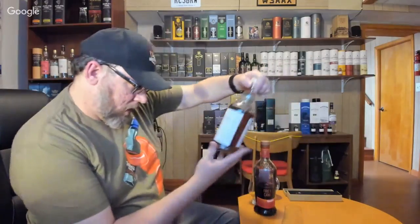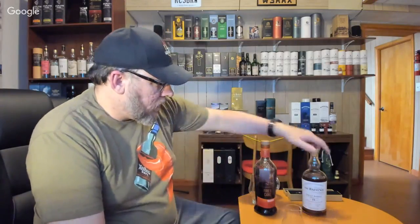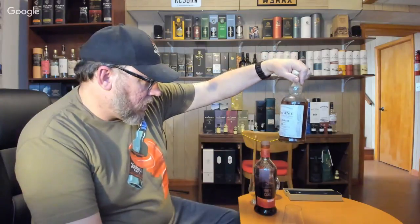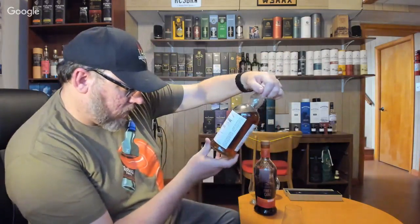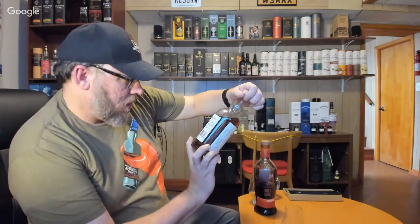Bottle of this is 95.6 proof, so that's 47.8 ABV. And this particular one, like I said, is 1993, cask number 505, bottle drawn out of no more than 800, which is really wild how much detail they go into this, but I appreciate it.